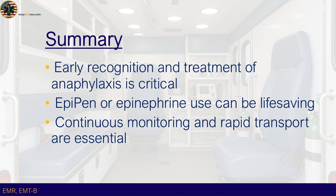Continuous monitoring of the patient's airway, breathing, and circulation is essential after administration to detect any changes or recurrence of symptoms. Rapid transport to an appropriate medical facility remains a cornerstone of care, ensuring the patient receives additional treatments and prolonged observation, as anaphylaxis can relapse even after initial stabilization. Teaching EMS personnel these core principles reinforces their vital role in managing one of the most time-sensitive emergencies in the pre-hospital setting.